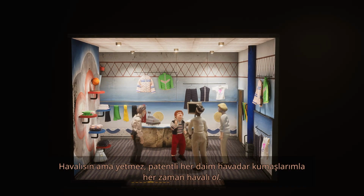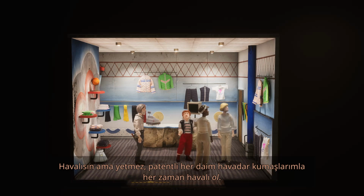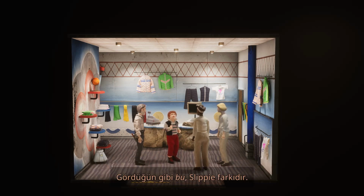You're cool. So be cool all of the time with my patented Constant Cool fabrics. So you see, that's the Slippy difference.